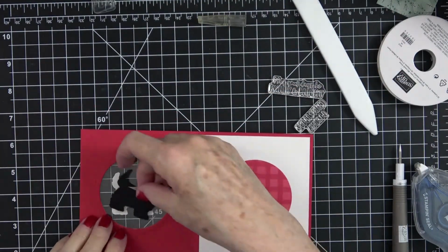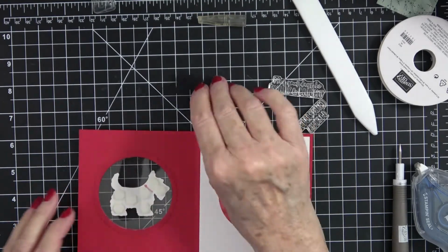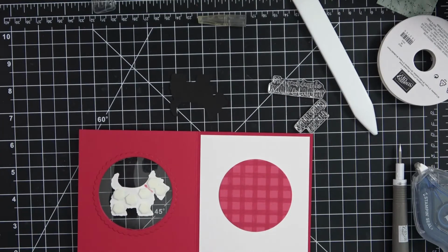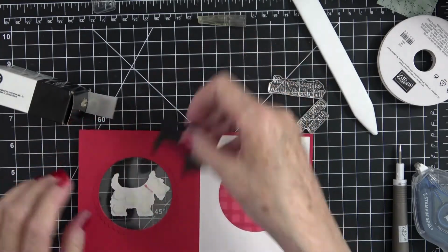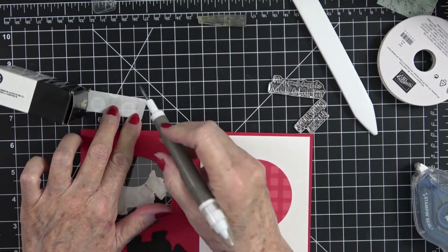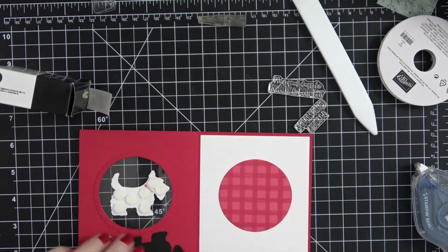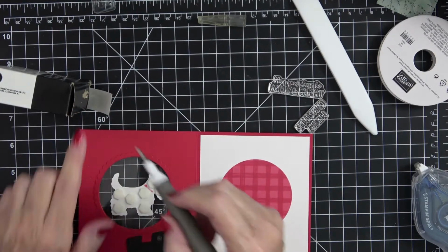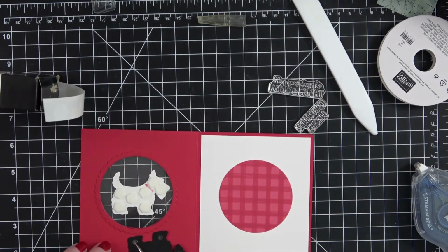And then all we have to do is glue him down. And I like to use glue dots for this, and I'll tell you why. So much easier to glue him with glue dots to the acetate. So I'm going to pull my glue dots. And we're going to put glue dots on this side of him. Make sure you lay him down and make sure you know which way he needs to go. And let's put one there. And one on his foot. And maybe one down on this foot.